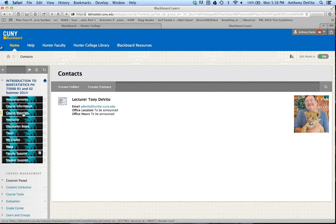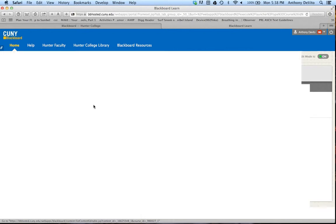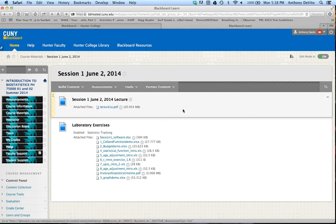Under this button, course materials, we're going to have a section where, for each session, I'm going to put up what we're going to be working on this session. You might have noticed this already if you were on in the last couple of days. If you click in there, you'll see a lecture portion and a laboratory portion. The lecture portion is typically going to be a PowerPoint presentation. I'm going to go over some new information for you, maybe a little bit of theory, maybe some stuff that we want to expose you to.